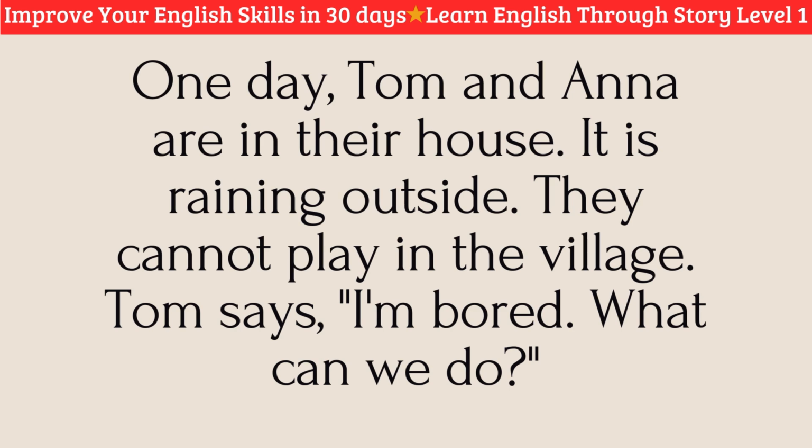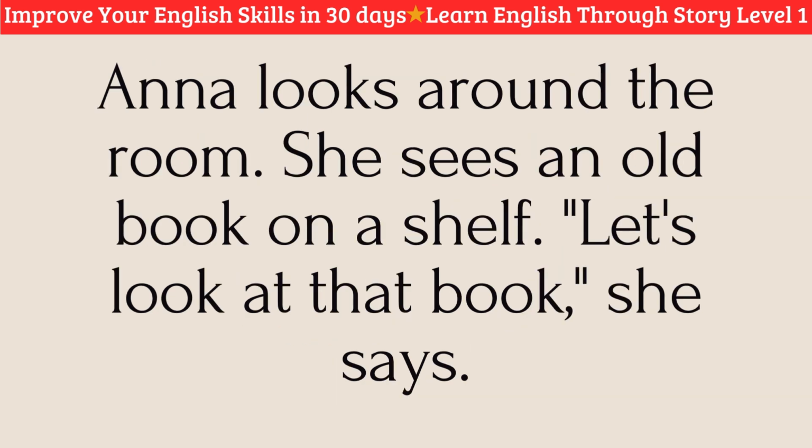One day, Tom and Anna are in their house. It is raining outside. They cannot play in the village. Tom says, "I'm bored. What can we do?" Anna looks around the room. She sees an old book on a shelf. "Let's look at that book," she says.